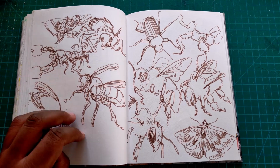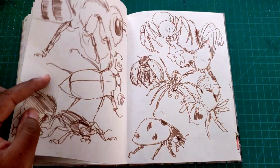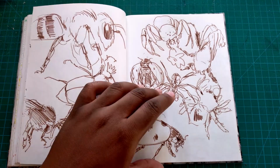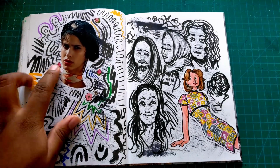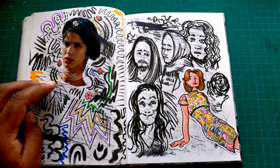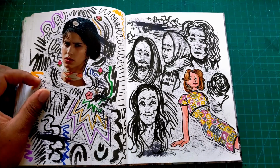These are some studies of insects and arachnids. They were very fun. I really like drawing insects and arachnids, especially beetles. Ladybirds are very fun to draw. I did a little bit of collage, some stickers and the stars, which I took too long to cut out. It's not worth it to cut out the stars when you can barely see them.